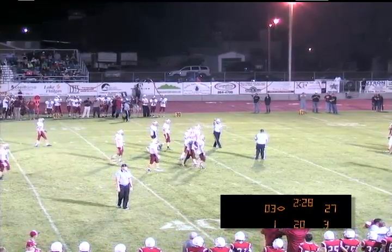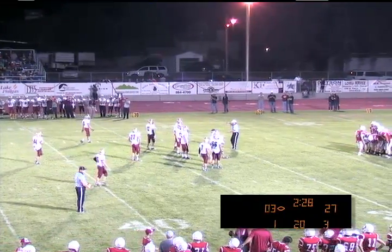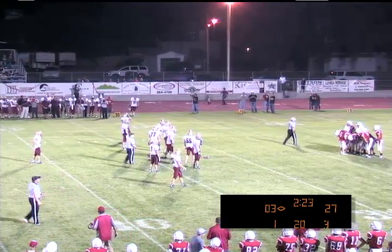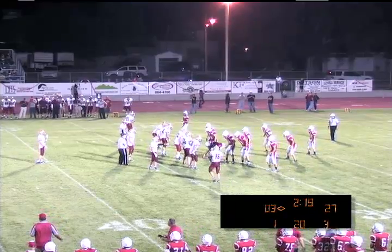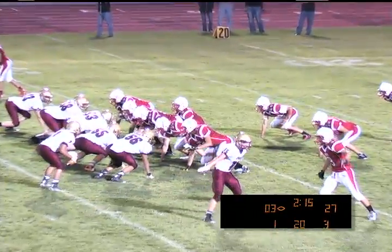I talked to Austin today at school, and I noticed he was sporting some nice work along the chin. He had about 6-7 stitches on his chin, and I said, where'd that come from? He said, that was courtesy of Judge Memorial. He took a shot over the middle up at Judge from a safety and laid open his chin, so he's got a little bit of nice work done on his chin holding it together. Kid is a hard-nosed player.